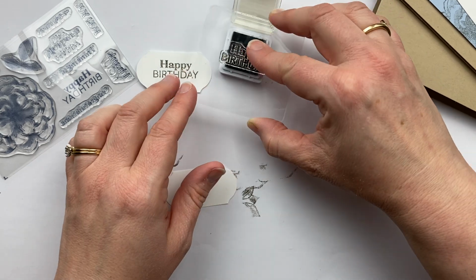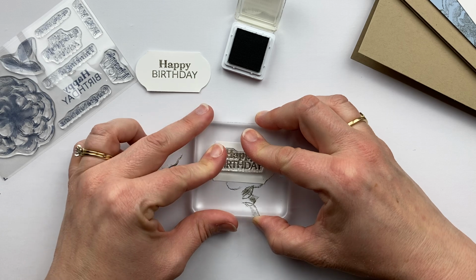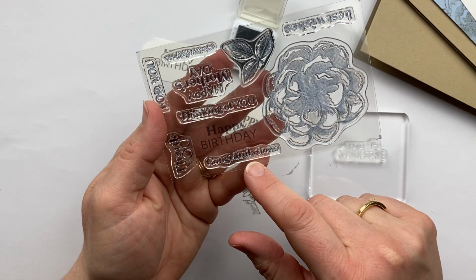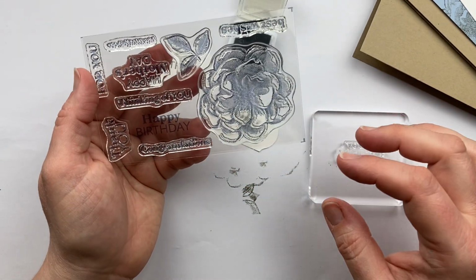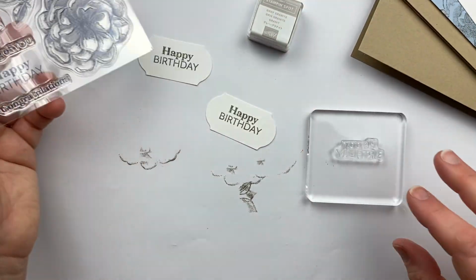Happy birthday. There's a lot of great sentiments in this set. Happy birthday. Plus we have Happy Mother's Day. Thinking of you. Congratulations. Thank you. And best wishes. And for you. So we have so many sentiments in here. I feel like this is a really versatile stamp set that you're going to be able to use all year round.